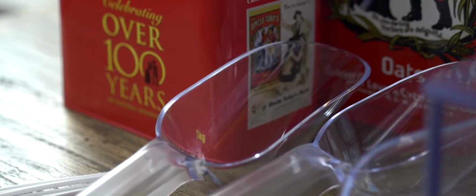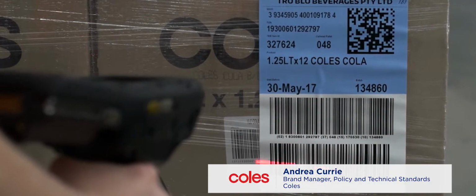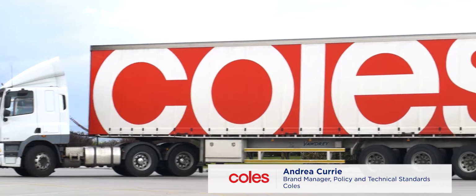You should have mock recall as part of your regular processes. Here at Coles, we're more than happy to help, whether it's a traceability exercise or receiving mock communications about a mock exercise. We're very pleased to help out in that regard.